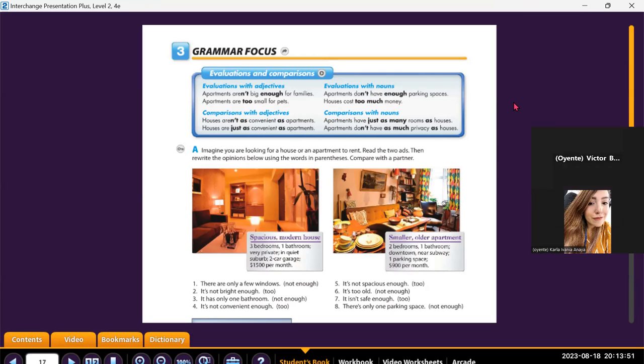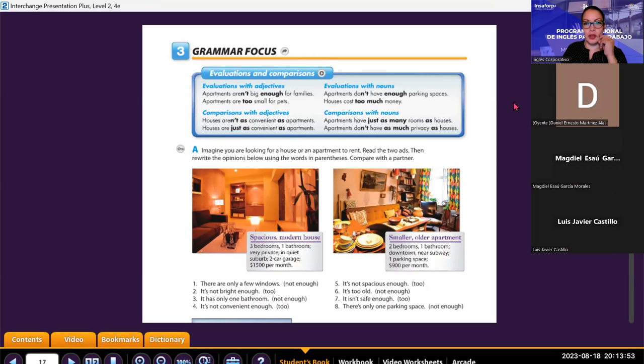Así que ahí creo que solo es tener claro que too es como decir demasiado. El as es una comparación, en igual degree. Es como decir tan conveniente como. Houses aren't as convenient as apartments. Aquí estamos diciendo que las casas no son tan convenientes como los apartamentos.